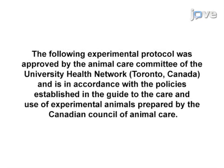The following experimental protocol was approved by the Animal Care Committee of the University Health Network, Toronto, Canada, and is in accordance with the policies established in the Guide to the Care and Use of Experimental Animals prepared by the Canadian Council of Animal Care.